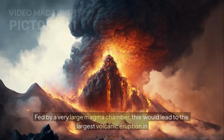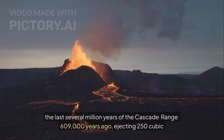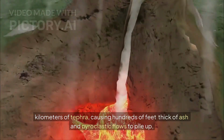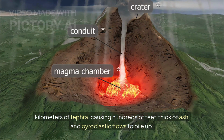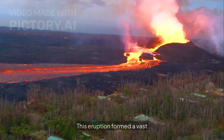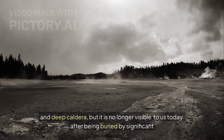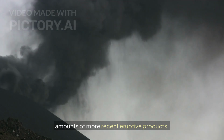Fed by a very large magma chamber, this would lead to the largest volcanic eruption in the last several million years of the Cascade Range 609,000 years ago, ejecting 250 cubic kilometers of tephra, causing hundreds of feet thick of ash and pyroclastic flows to pile up, and devastating an area of more than 1,000 square miles. This eruption formed a vast and deep caldera, but it is no longer visible to us today after being buried by significant amounts of more recent eruptive products.